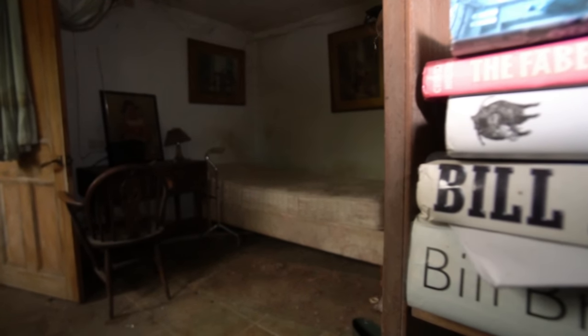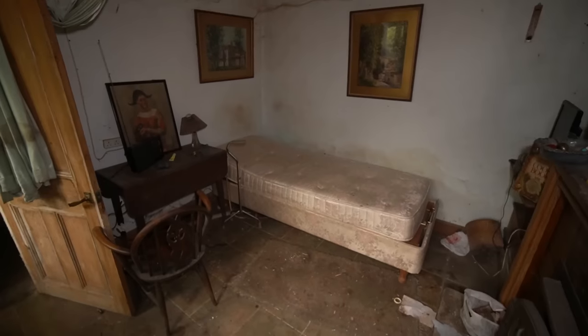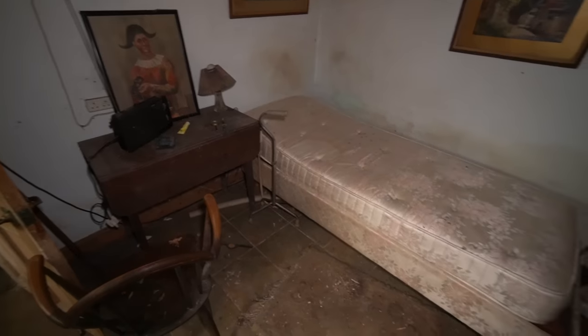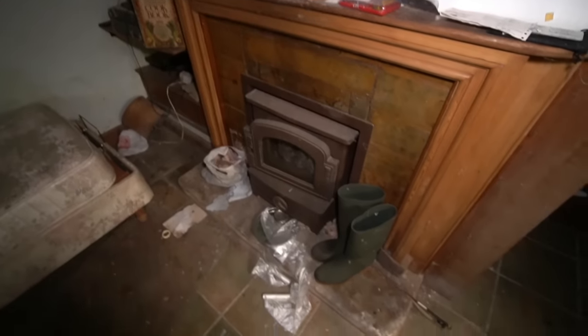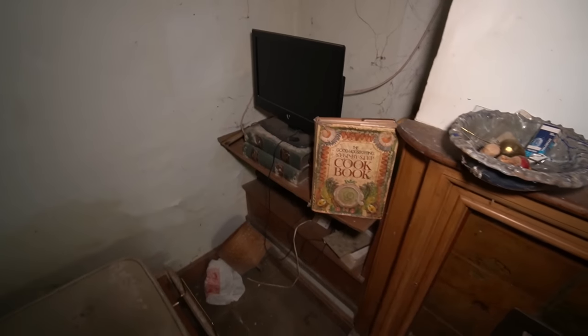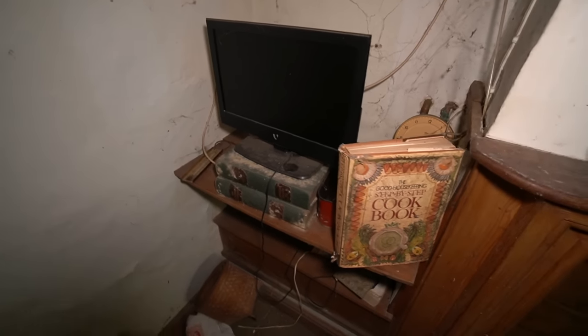Look at this bed here. Definitely been set up for an older person. Probably couldn't get up and down the stairs anymore. You can see their little walking stick there. Wow. Nice fireplace. Got the wellies next to the fireplace there. Pictures up on the wall. Look at this, bit of a modern telly there. To be expected in a house like this though.